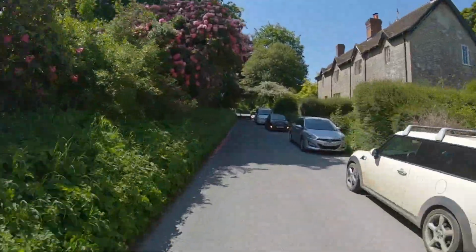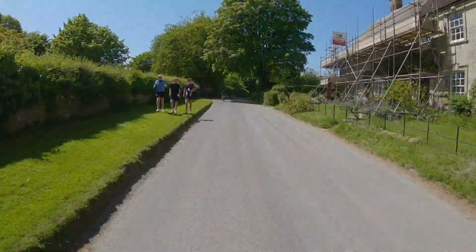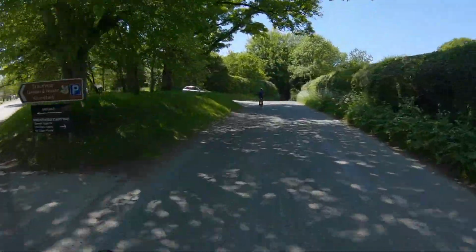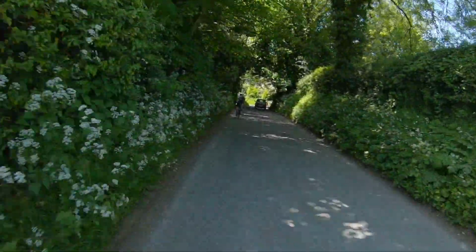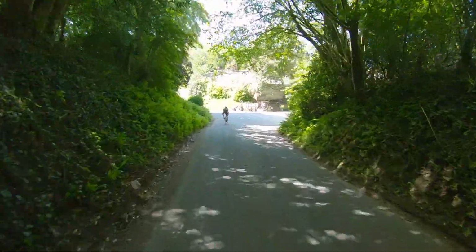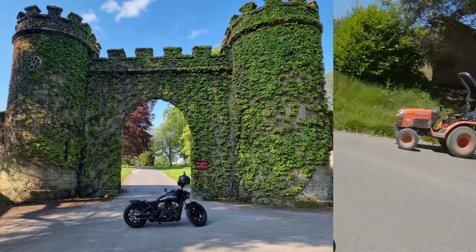See the lovely pink flowers there. So visitors can park there to the left if you want to get out and walk all around this place. You can make a day of it here as well, to be honest, and you could probably do Alfred's Tower in the same day. So you've got like a little castle thing here. I like to stop here and get some pictures. As you can see, grounds look beautiful in there.